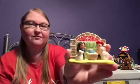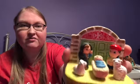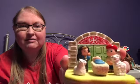All right, now let's head over to Europe. Some of these are some new ones I picked up. This one is another one of my favorites now. This came from one of my favorite places to travel, Valletta, Malta. So there's the figures of Mary, Joseph, and baby Jesus, and some of the animals.